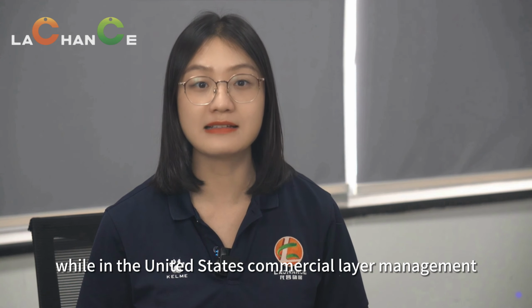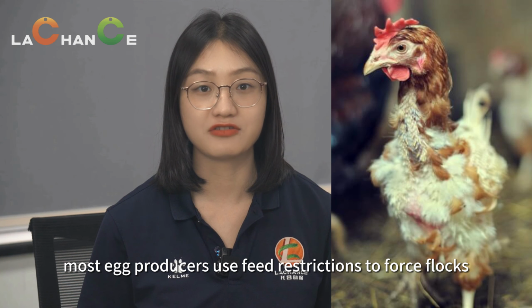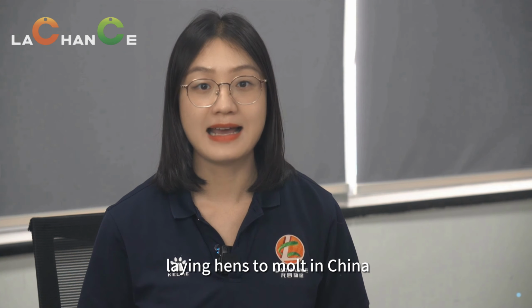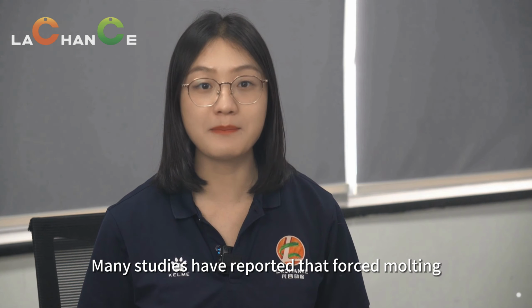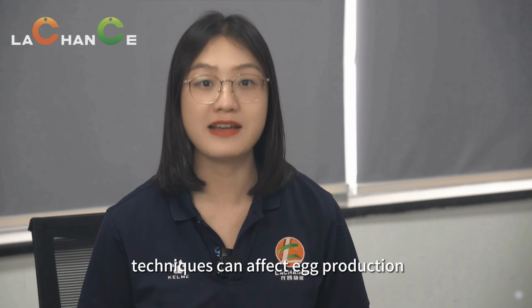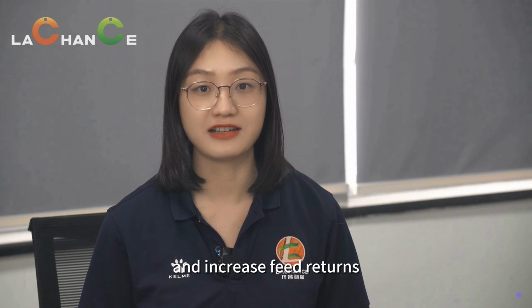Brazil. While in the United States commercial layer management, most egg producers use feed restrictions to force flocks to rest and molt. At present, starvation is the most common method used to induce laying hens to molt in China. Many studies have reported that forced molting techniques can affect egg production, improve egg quality, and increase feed returns.